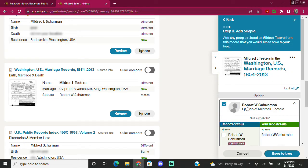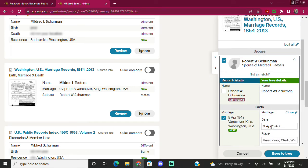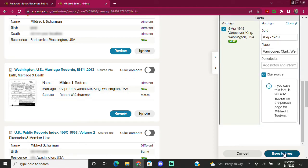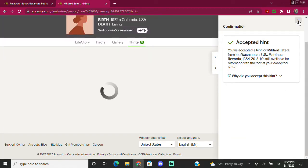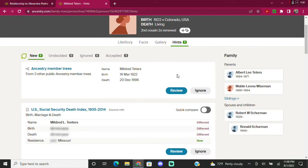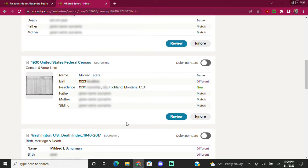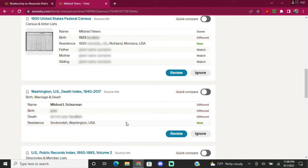And then we go next, and it'll give me Robert's information again. Yeah, see, it's doing the same thing. Why did they think Vancouver was in King County? Right, well, I guess I gotta actually look at the physical record and see what they... Because why would they have their city of residence and the county they got married in different? Why would they even have to go all the way up to Seattle to even do that?